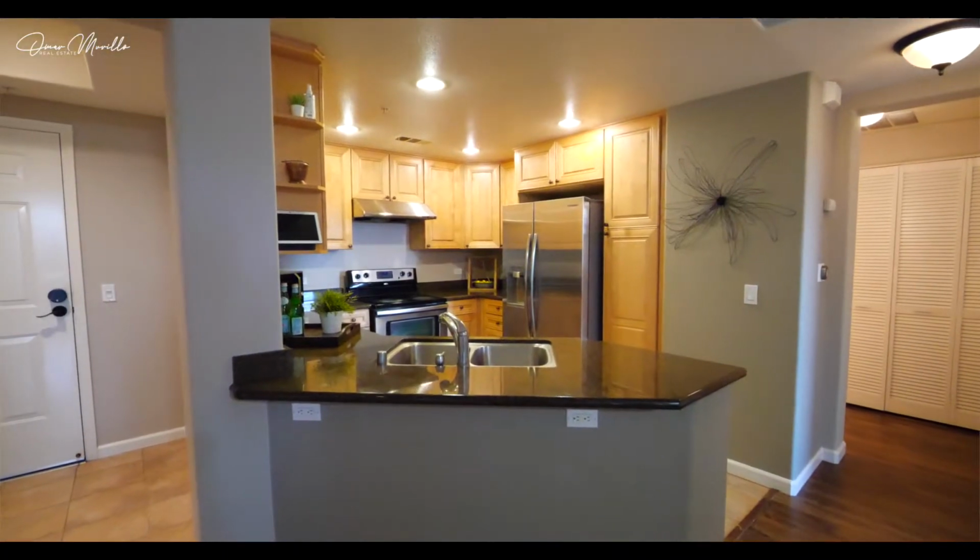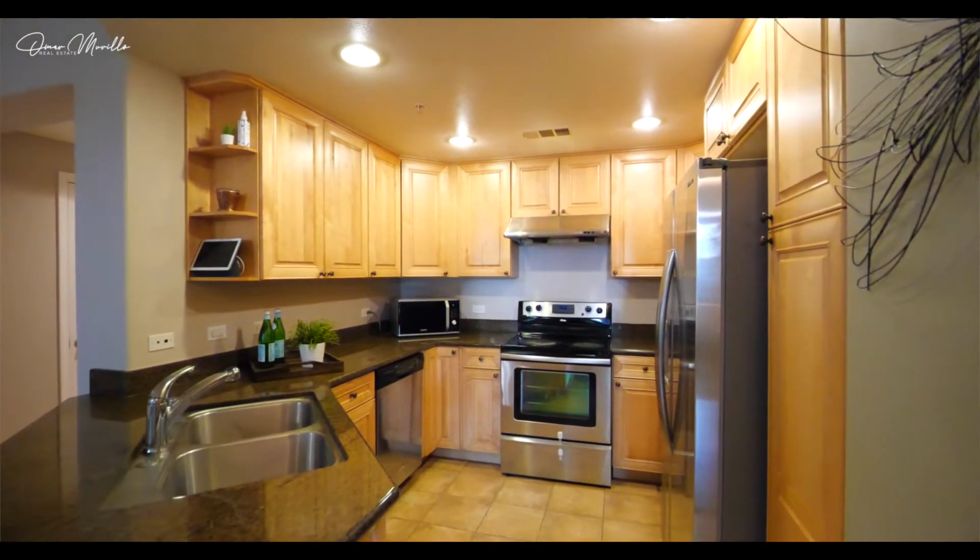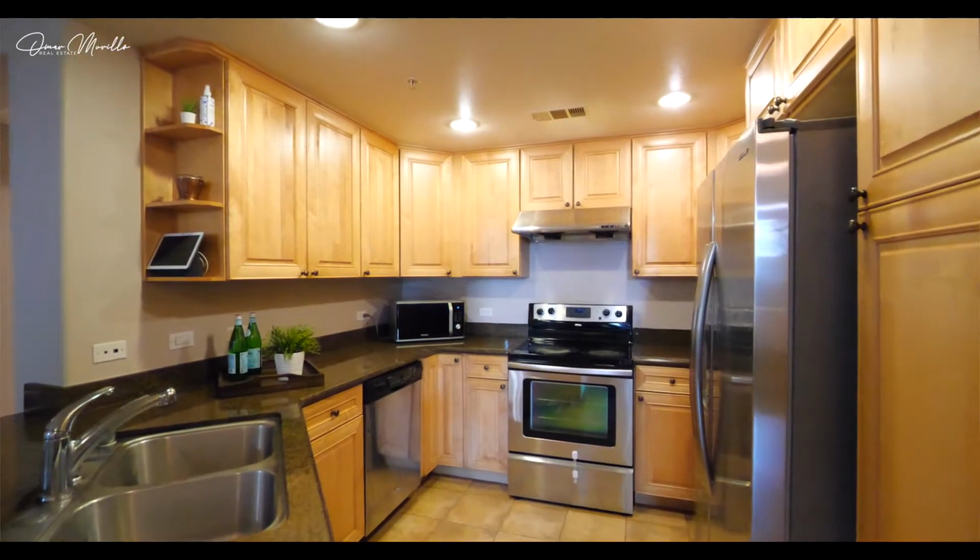The kitchen faces the family area where you could cook and talk to your friends sitting here in the family room, supervise the kids playing. Whatever it is you're doing, you just feel at home here.